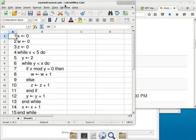This is representing the code from line 7 to line 11 in the pseudocode. It's just a conditional statement. Is that okay? After line 11, we do have a line 12. So line 12 is after the conditional statement. It is always going to execute after the conditional statement. And that says y gets y plus 1. So y gets y plus 1 is over here. Are we doing okay so far with this picture?